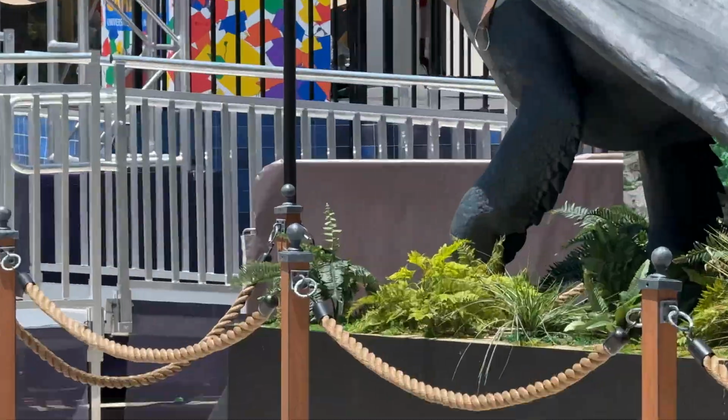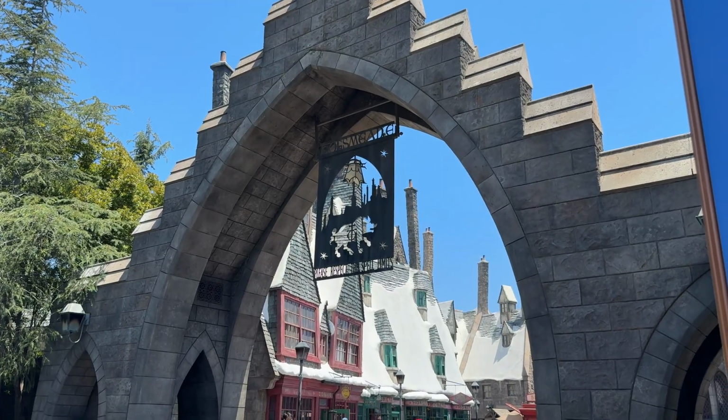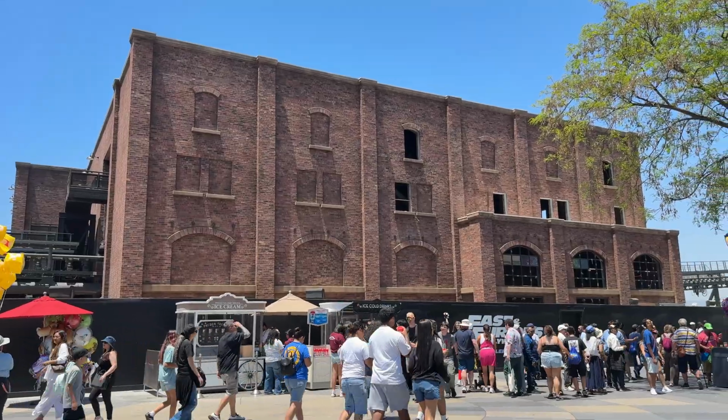But Toothsome's here. I just realized I called him Toothsome, as in Toothsome's Chocolate Emporium. It's toothless. I know this. Okay, we are right outside the Wizarding World of Harry Potter entrance, and if you do a direct turn that way, it's the Fast and the Furious roller coaster facade.